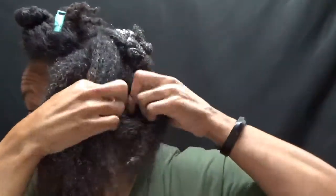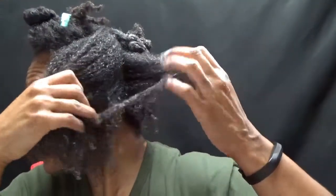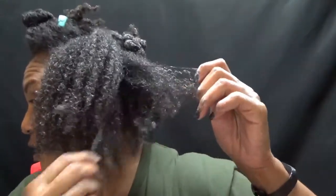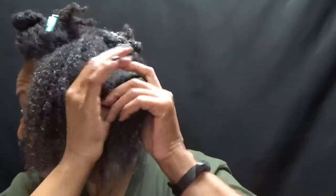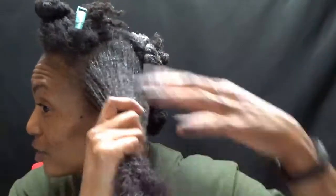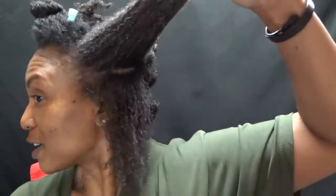See how much easier it separates? This is a little harder here. I've got a tangle there, and I will take that and work it out individually. I try very, very hard not to snatch any pieces out. So I take my hair that way and detangle, and then I detangle horizontally.